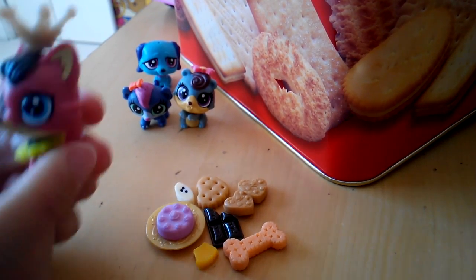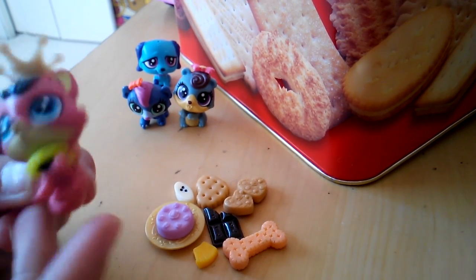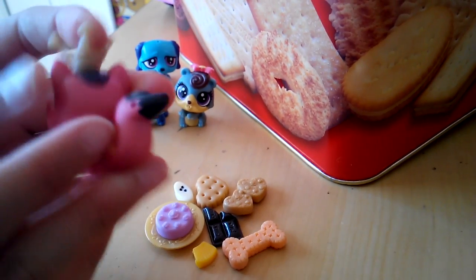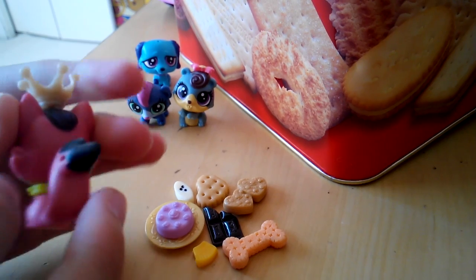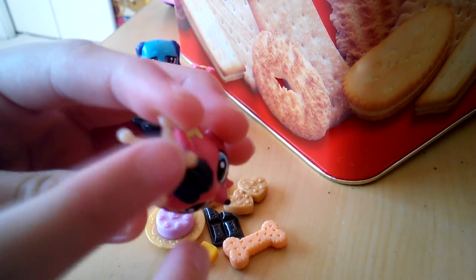And this is a fox. I really like him because I like the details on this. And these tails. The tail. So beautiful. And I have this crown.